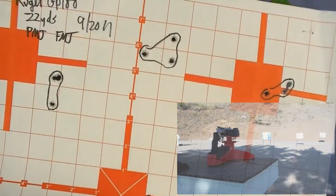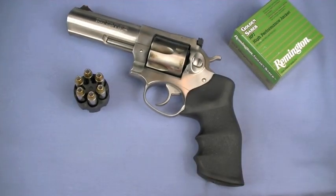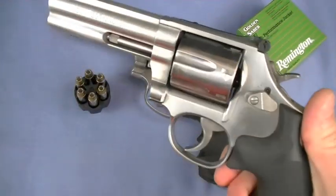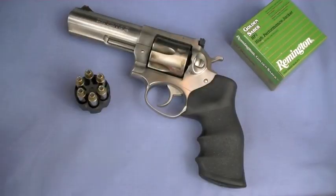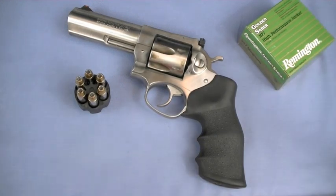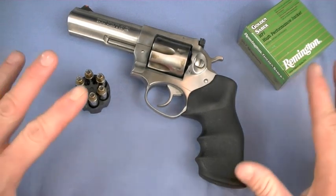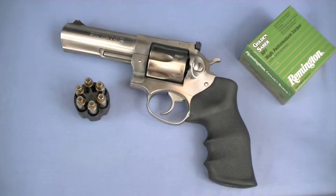I did have to work a little bit harder with the GP100 to get that level of accuracy than I did with the 686. Keeping it real. Just saying, I did. I don't know why. And some of those groups, as you saw, a little bit scattered. I'm like, I know the gun's more capable than this. I've got to show the capability. So I settled down, really concentrated on the trigger pull, all the other stuff.